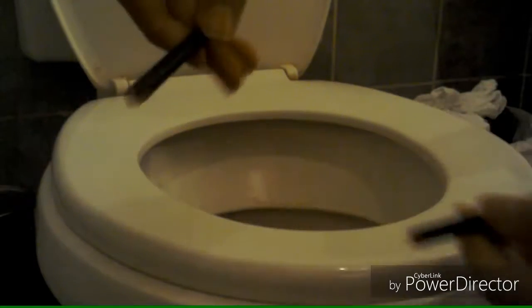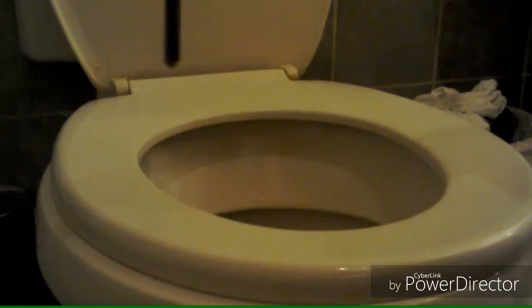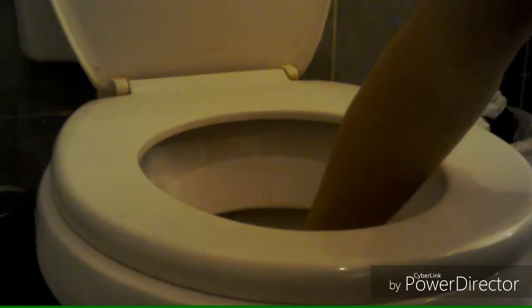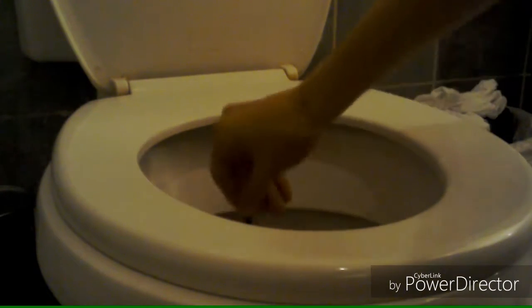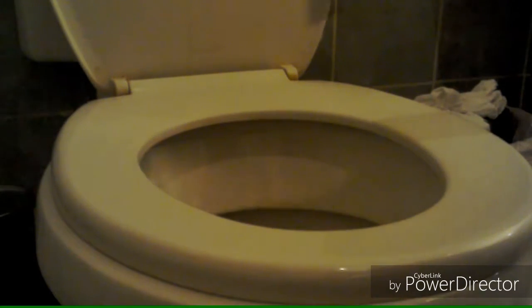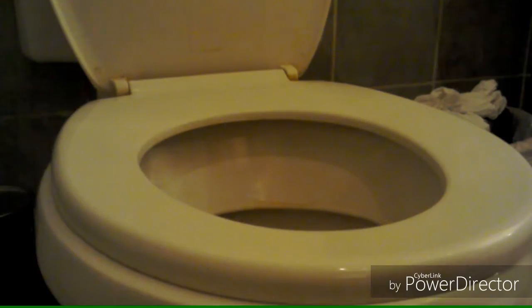Is your toilet blocked? Get your pencil again and snap it. Stick one of the halves of the pencil in the toilet. The lead functions as a magnet. It should get all the waste material out of the toilet, and your toilet should be as good as new.